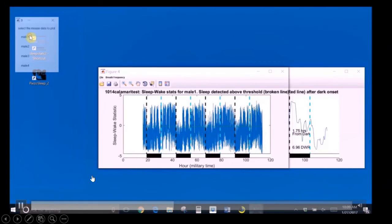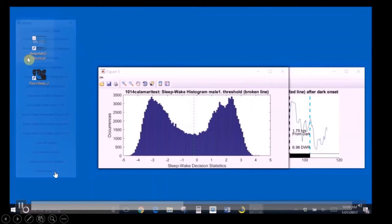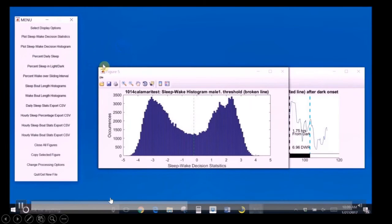Next, you can now look at that decision statistic. Here's a case of a nice bimodal one. This is presumably a mouse that was probably highly active when it was awake and then sleeping, so you don't see that. Remember, some of the other ones earlier were kind of trimodal because distinguishing quiet, wake, and sleep. This was a nice easy one. It's very clear cut.